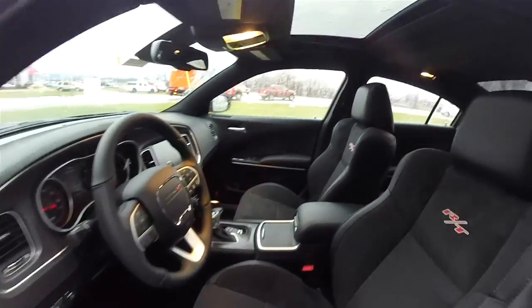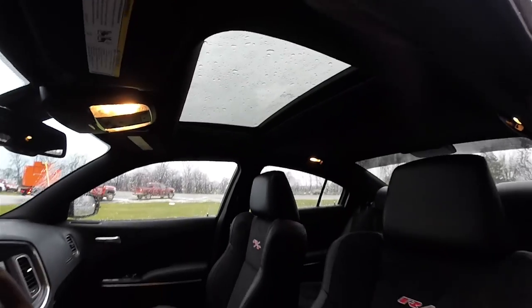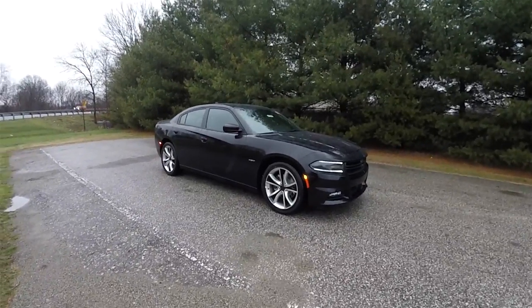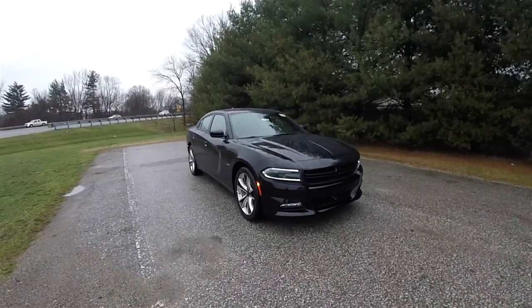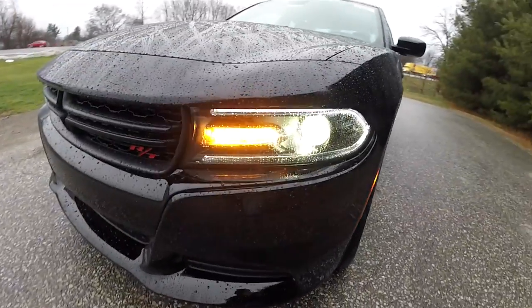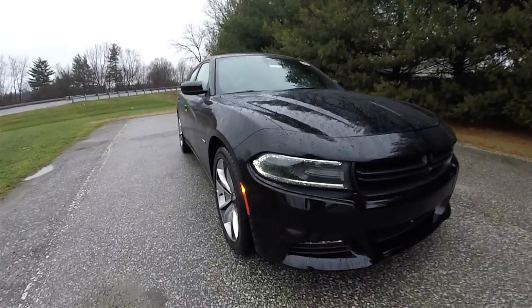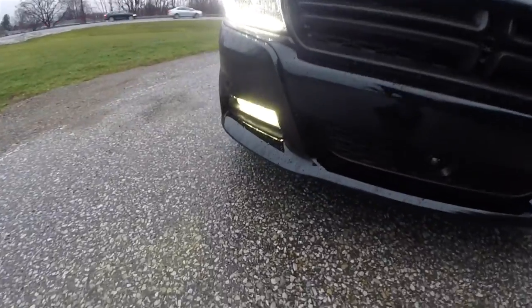The vehicle does have a power sunroof. Also has the driver confidence package, which includes the adaptive cruise control and lane departure warning with blind spot monitoring. Up front, you have xenon projector beam, high-intensity discharge headlamps with LED turn indicators. We've also got the LED daytime running lights, LED fog lamps.